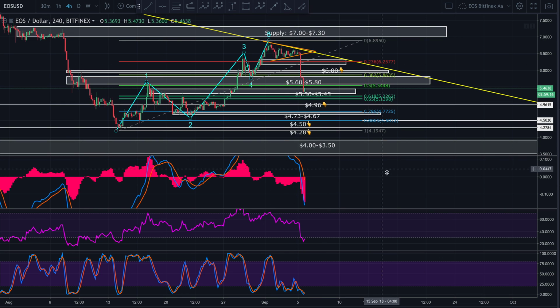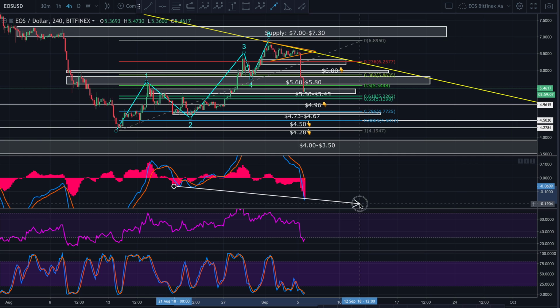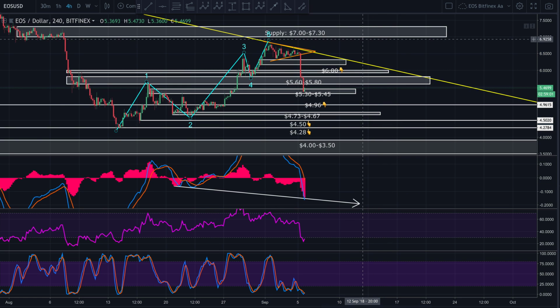If we look at our MACD, MACD is just taking a complete nosedive. However, if we look at the histogram, we can see this point to this point created a lower low. If we look at the same point on price, it created a high. I'm going to get rid of that so you can see a little bit better. We can see that from this bottom to where price is now, clearly that was a higher low. And this was all an uptrend, so we've got some hidden bearish divergence, once again suggesting a possible bounce here in the short term.